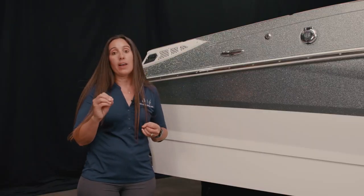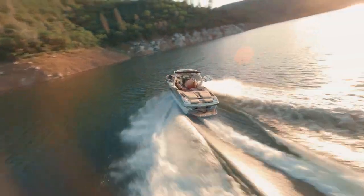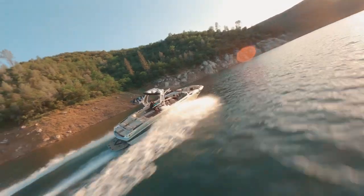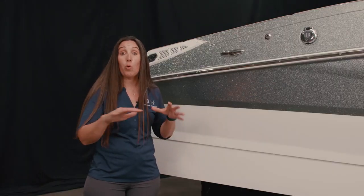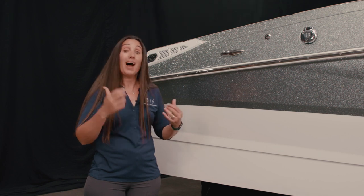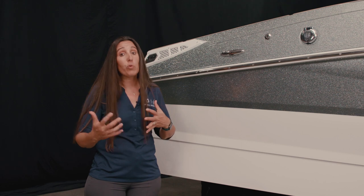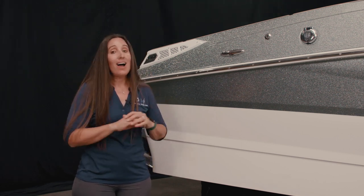So the V bottom is great for displacing more water with less ballast weight. It's great for a rough water ride, but without balance built into it, it tends to get a little tippy from side to side, especially when there's weight shift. And what that means behind the boat is maybe an asymmetrical wakeboard wake or a wake surf wave that's a little harder to achieve. Not so.